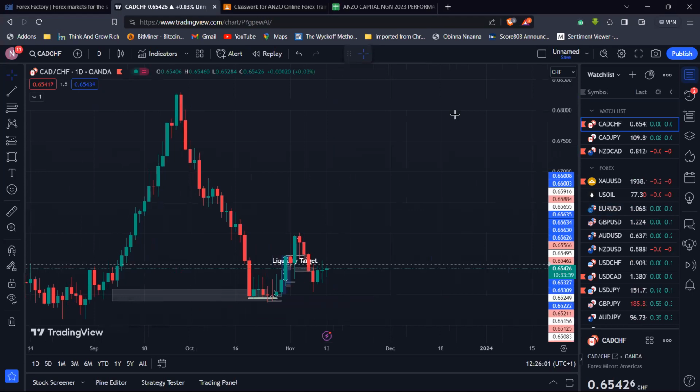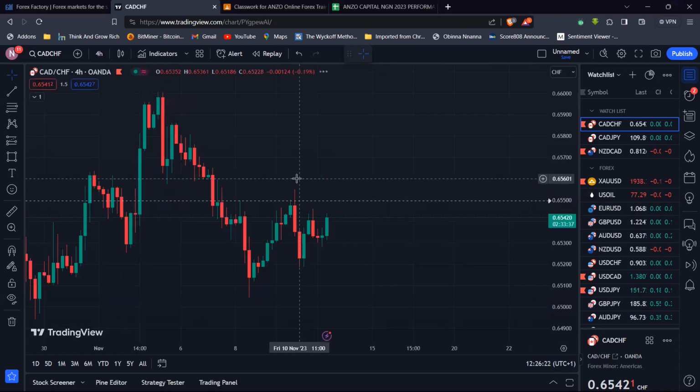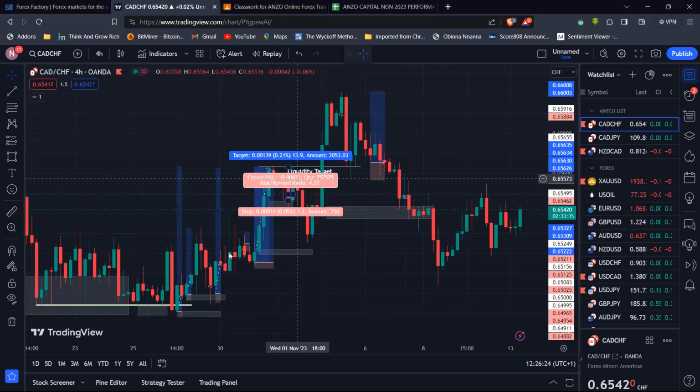At the time when price was down here, I mentioned that my anticipation was that I probably wanted to see price come up here. But first of all, I wanted to see price begin to break bullish, right? And we began to have that bullishness coming on the 4-hour time frame. You'll see that even clearer, that's the 4-hour time frame here. You see how price began to break.